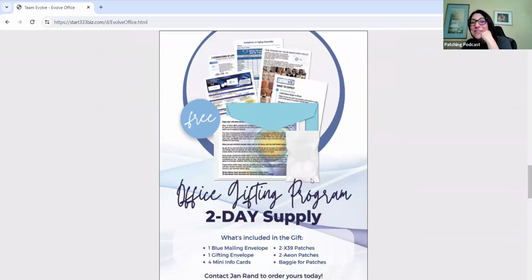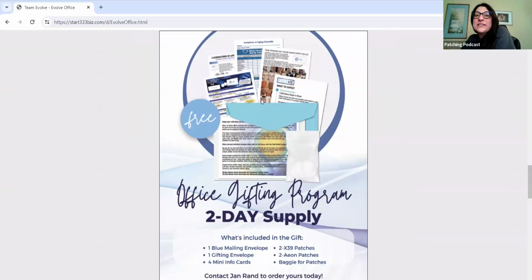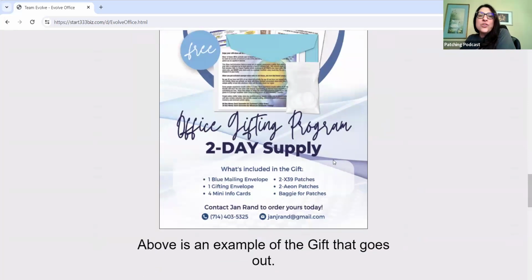And this is the gift that goes out. Isn't that exciting? This is the gift that goes out. And it's the Tiffany blue envelope with all the informational cards. And you guys already have this because you printed it out for your follow-up clipboard and for your business bag. Jan's gonna mail out a gift with all the cards and 2 X39 and 2 eons. And then you're just going to follow up with them in 7 days. Remember, if you don't follow up with them in 7 days, that's how long it takes for the gift to come.